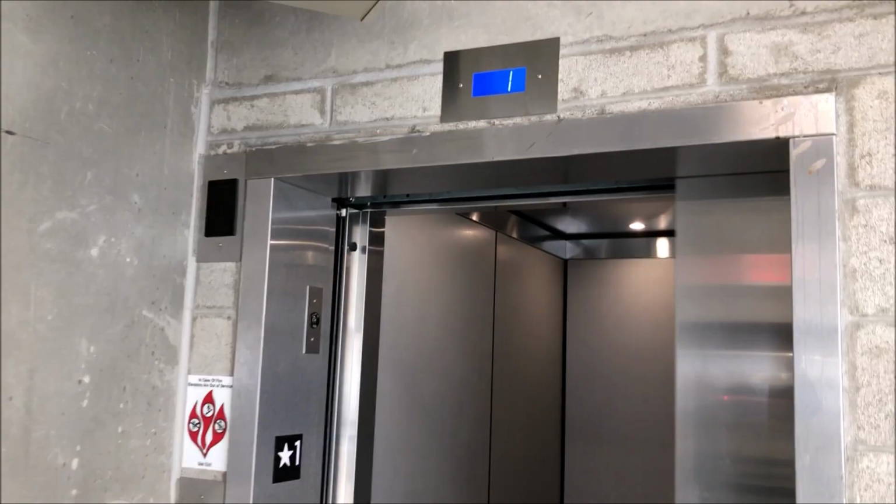3,500 pounds capacity. See, door close button does work. Except this one, it works all the time, not just after a certain amount of time. And there it goes.